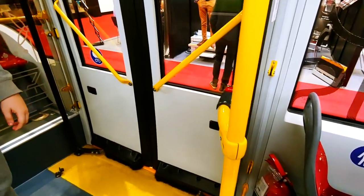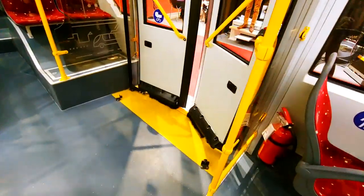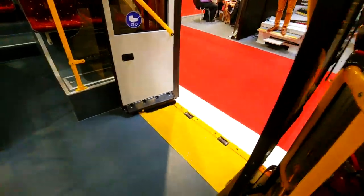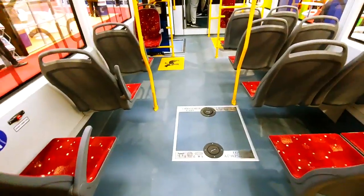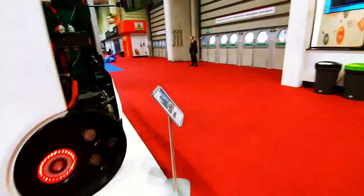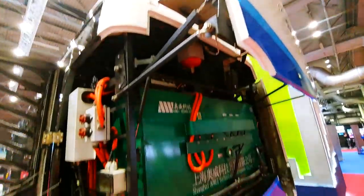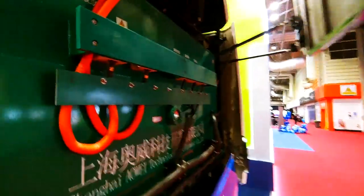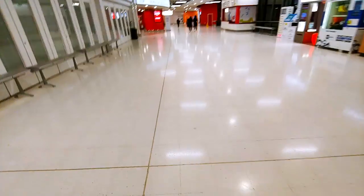Doors opening. Do a slow door. Why is it doing that? Oh, why is it doing that? Look out for a big, big battery in Shanghai. So it's 34 kilowatts.